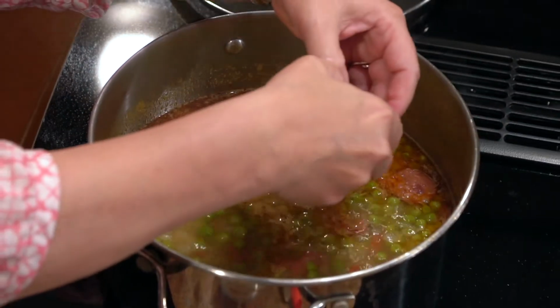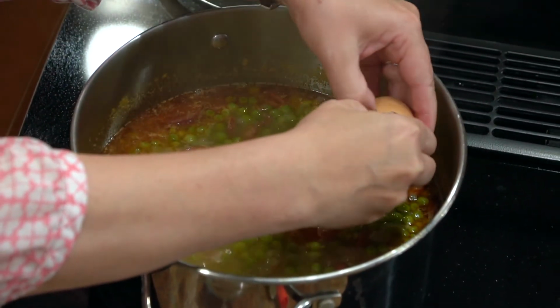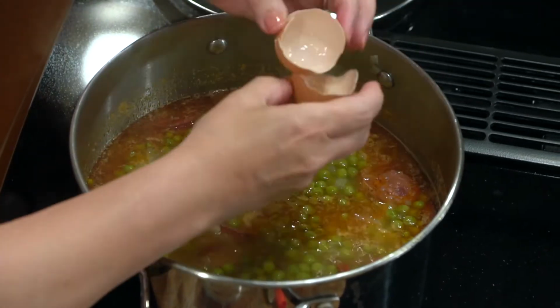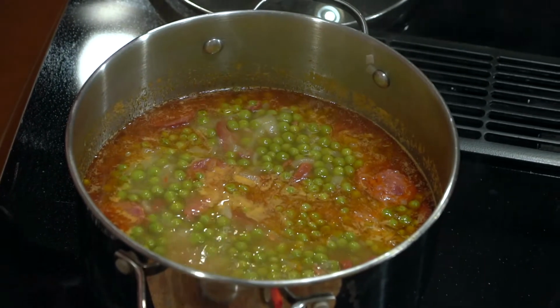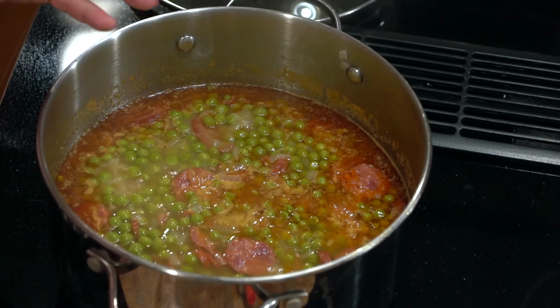So we're gonna cut this up here. We're gonna break an egg, and I'm being really careful not to get any of the crack in the egg here. Usually I like to do it in a bowl and put it in here, but I'm going right in. I'm putting caution to the wind here. I'm just putting that in.